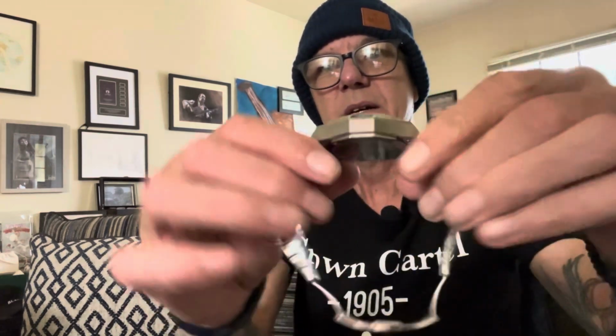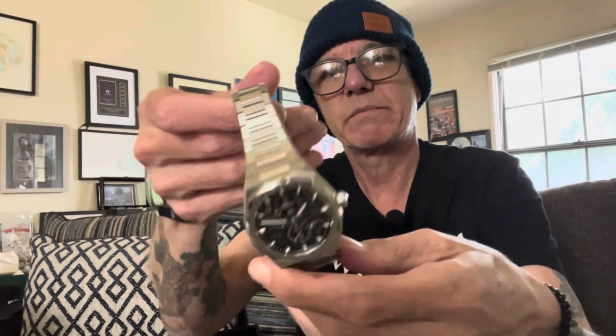To stick with the Zenith theme, this is the Defy Skyline Skeleton. It's another El Primero, the same El Primero movement as the Pilot. They're both identical as far as the movements go. 3610, is it? The 3604, I can't remember. But either way, this one's a little flashy for me. I kind of feel it's a little blingy, and it's 41 millimeter. But it's a nice watch, so there you have it.